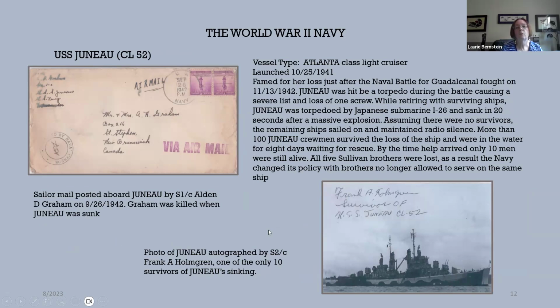USS Juno. Juno is famous for her loss just after the Battle of Guadalcanal, fought on November 13th, 1942. Juno was hit by a torpedo during the battle, causing a severe list and the loss of 1 screw. While retiring with surviving ships, Juno was torpedoed by Japanese submarine I-26 and sank in 20 seconds after a massive explosion. Assuming there were no survivors, the remaining ships sailed on and maintained radio silence.